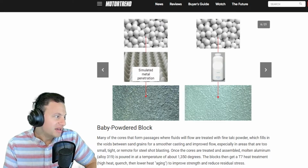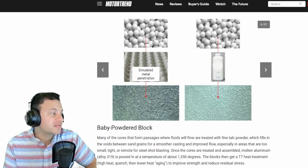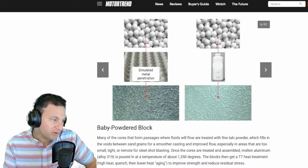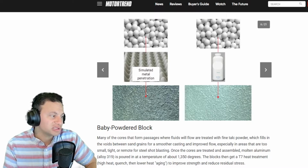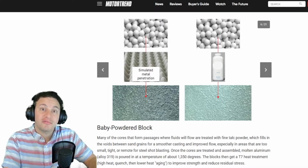Wow. Many of the cores that form passages where fluid will flow are treated with this fine talc powder, which fills in the void between the grains for smoother casting and improves flow, especially in areas that are too small, tight, or remote for steel shot blasting. This is basically about making the surface very smooth, okay?